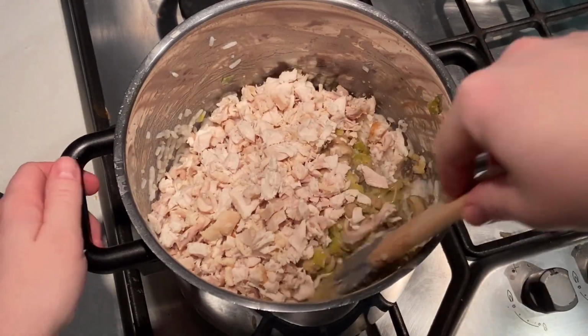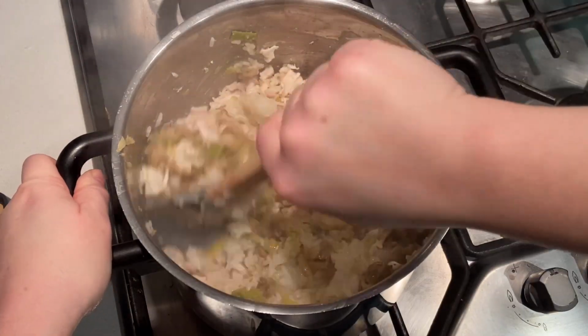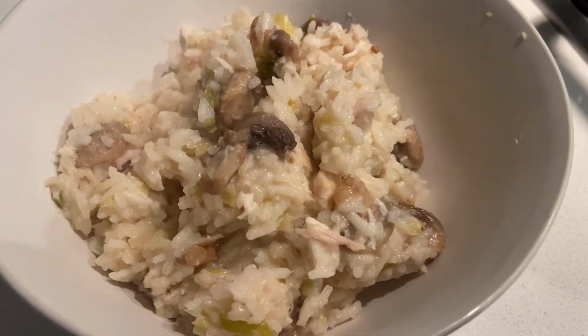This is honestly one of the easiest, most delicious chicken and leek risottos that I have ever made. I will say that I did have to add another cup of water to the rice while it was cooking, so you do want to keep an eye on that.